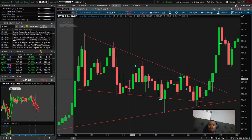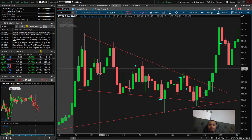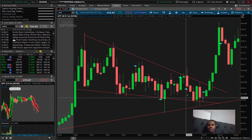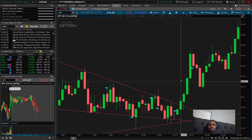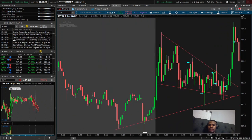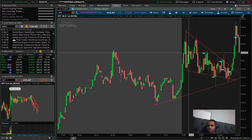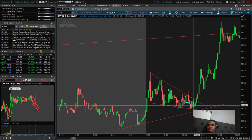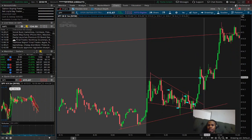Initially, I was trying to buy. I was hoping it bounced off of this, so I bought here, stopped out, bought here, stopped out. Then I finally bought and it broke out of this, I guess you can call it an ascending wedge. I'm not too good with the patterns, but had that spike up and then continuation on up. So I bought here, sold here.